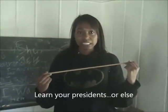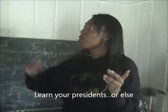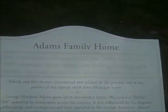And yeah, Autumn said they have to learn about the president. And this was the weapon. If you did not know your president, you got spanked with this on the hand. Okay. Represent nature, because that could be another problem.